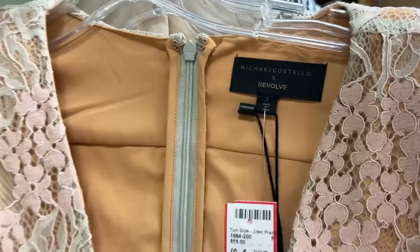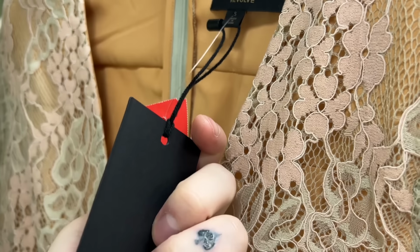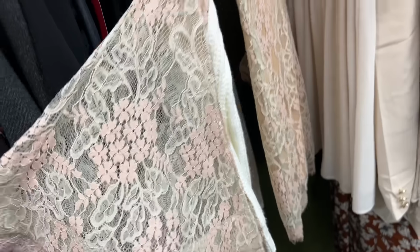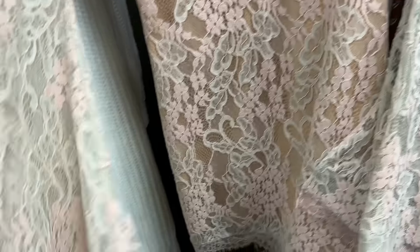Another really wonderful fact about this turnstile is they have literally no cell phone connection. So I found this dress by Michael Costello and Revolve. It was $55 before the discount. I could not Google it at all. And by the time I left, I'd already forgot. So if I completely missed something and this is worth $55, let me know. I would be more than happy to go back and get it.